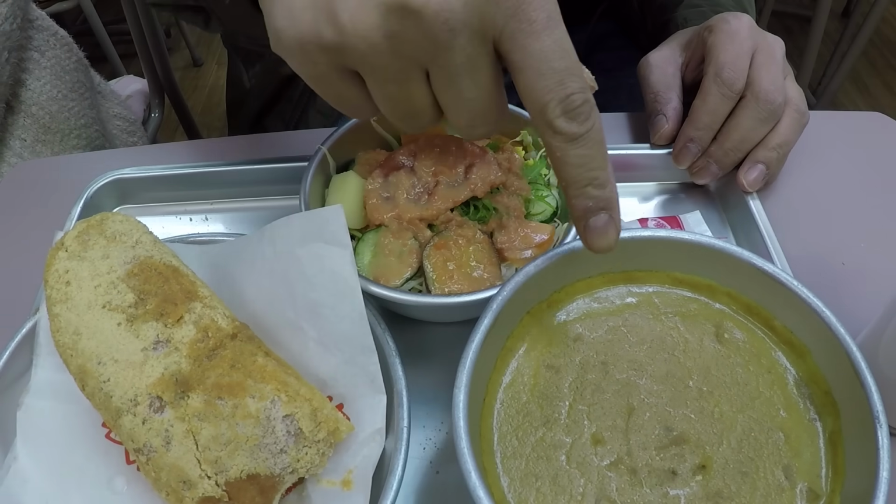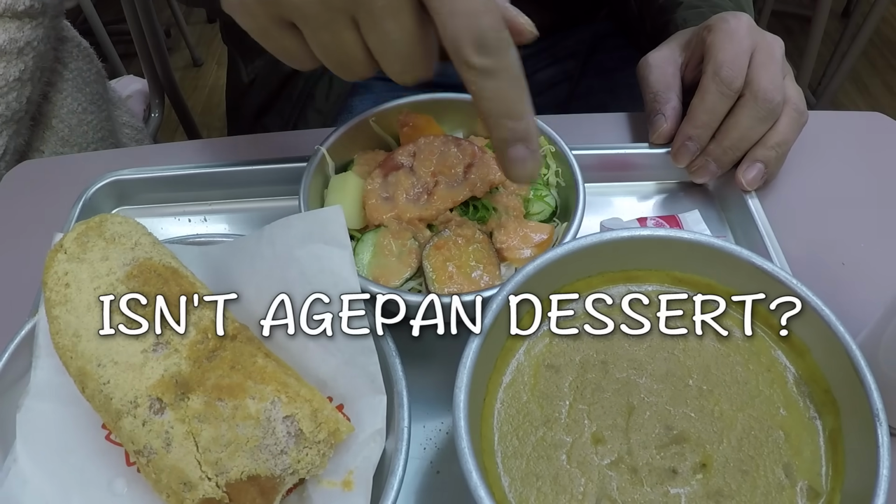Yeah, it is really good, but it just doesn't seem healthy to me. Mine came with a curry stew and salad. I'm confused. Is agepan the dessert?